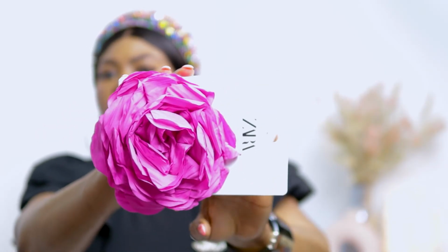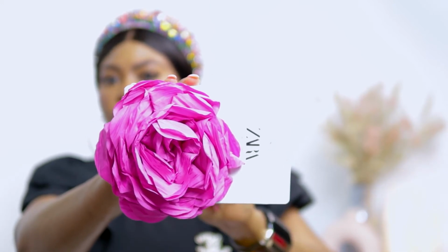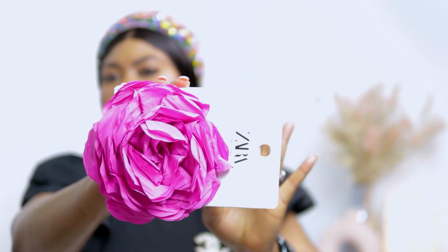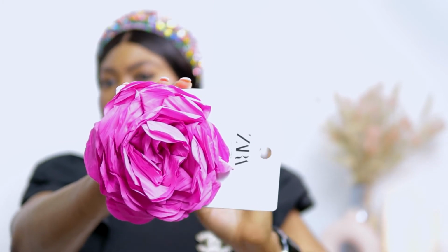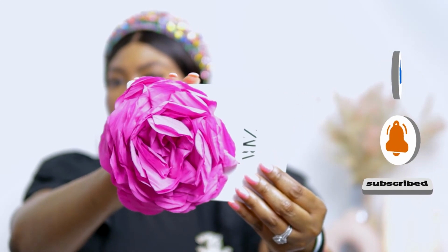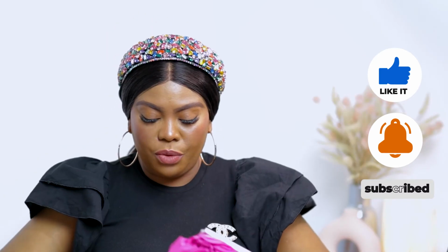This brooch comes in 4 colors. It comes in this pink, it comes in red that I'm going to show you in a moment, and it comes in black, and it comes in cream. But because you know your girl loves colors, I decided to go for this fuchsia pink one and the red one. I took the colorful ones because I feel like the black one, I might not really need the black one per se, but that's what it looks like, right? And let me show you the red one.